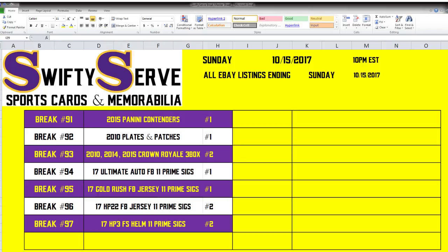We'll start with contenders. We got 10 plates. Again, the triple box of Crown Royal. We did well with that last night. Hit a Mariota rookie, a $2.99 rookie on card auto. That was sweet. And then it was funny, did the full-size helmet, got a nice Mariota helmet, one of the biggest autos I've ever seen him put on.